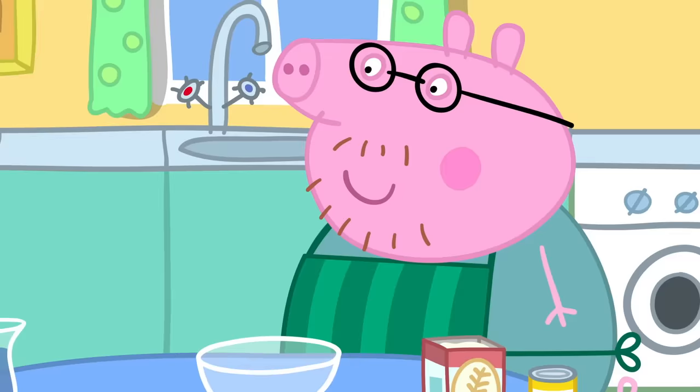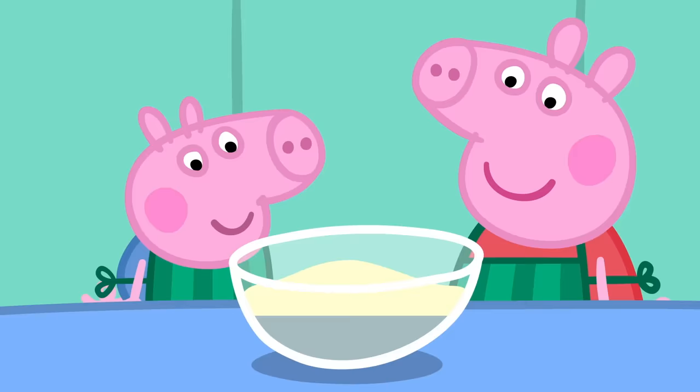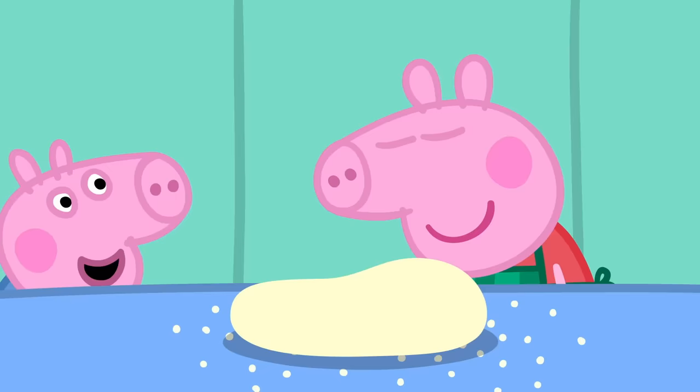Peppa, George, could you please mix this flour and water together with your fingers? It's all sticky and stretchy. Perfect. I'm just going to knead it. We sprinkle a little flour on the table so the dough doesn't stick. You need to be big and strong to knead dough. I am big and strong. And George is big and strong too.